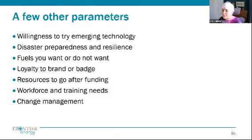Do you have the resources in-house to go after funding? Pursuing grants can be a full-time job, and then reporting to grants can be a full-time job. If you don't have those resources in-house or a contractor who can do that, can we help you find that resource to get the funding for you?